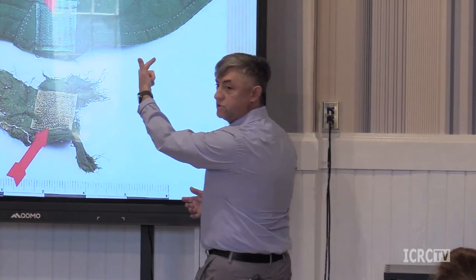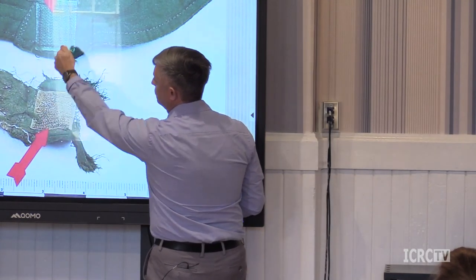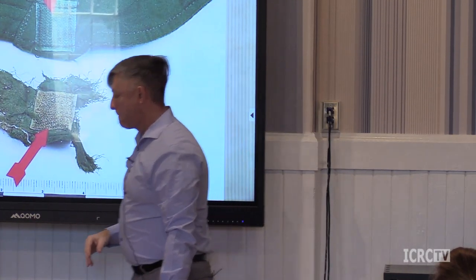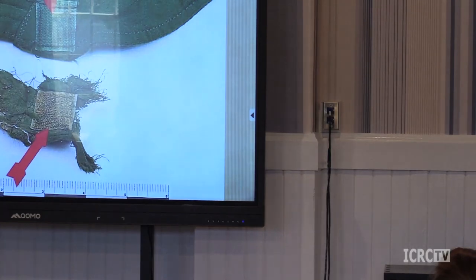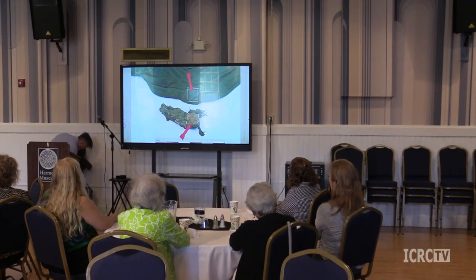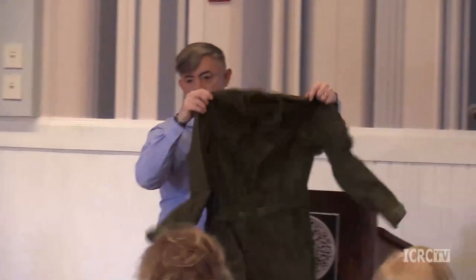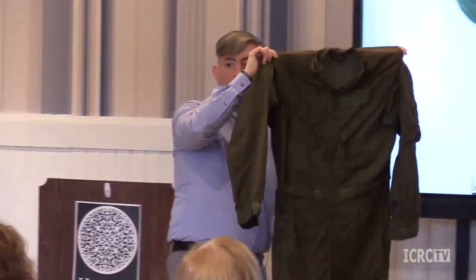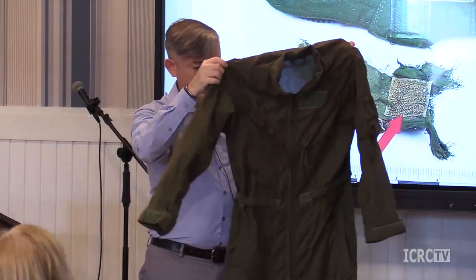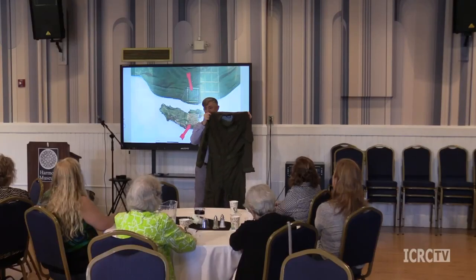You pull out your original sample, your original flight suit, and you try to match up where this artifact came from. In this case, this is dealing with the right side collar of the flight suit. This is the same flight suit that he would have worn in 1967. That came out of my collection. I'm a collector, I'm a junkie, so I have a lot of these things in my collection.